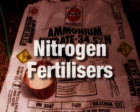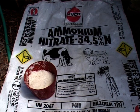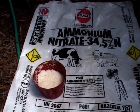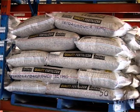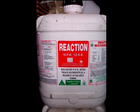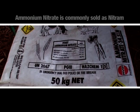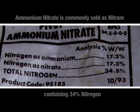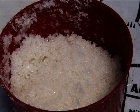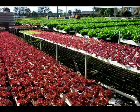If we look at nitrogen first, nitrogen products come as single fertilisers in the form of ammonium nitrate, or mixed fertilisers, such as sulphate of ammonia, which is about 21% N and 24% S, or as a blended fertiliser, either solid or liquid. Ammonium nitrate is also cheap and easily spread. It is commonly sold as nitram, containing 34% nitrogen. There are now restrictions on the use and storage of ammonium nitrate. You must have a licence issued by WorkCover. It is also very soluble, which makes it useful for hydroponic production systems and quickly greening up crops.